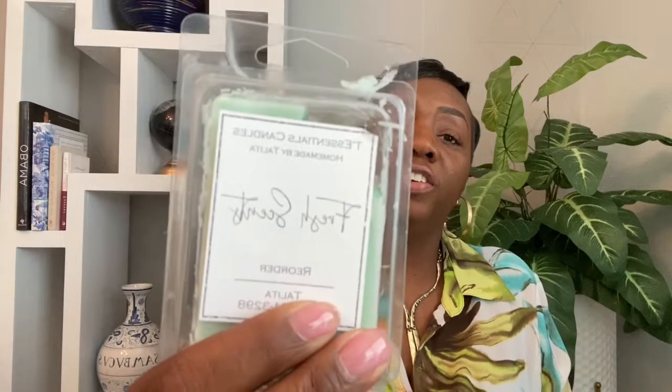And then she made this one, which is fresh scent. If I had to describe what this one smells like, it probably is comparable to maybe a fresh linen scent or a fresh laundry scent. It's just very fresh. Like the name says, I absolutely love this. She also does custom scents. She is in the process now of making me a custom scent.